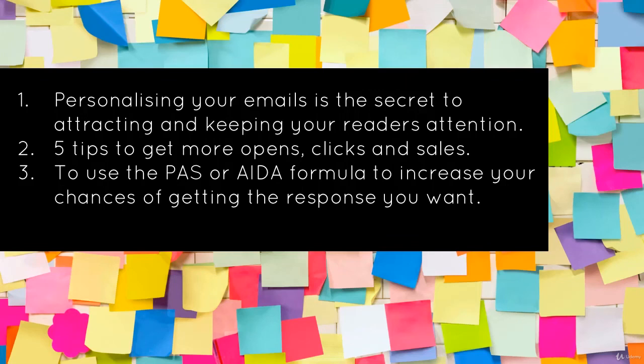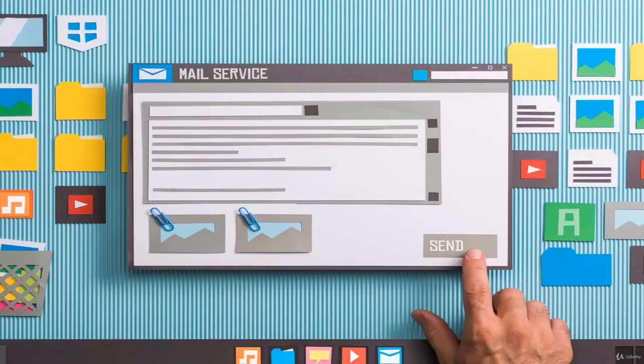Okay, let's recap what you've just learned in this epic lecture on emails. You've learned that personalising your emails is the secret to attracting and keeping your readers' attention. You've learned 5 tips to get more opens, clicks, and ultimately sales. And you've learned to use the PAS or AIDA formula to increase your chances of getting the response you want. Why not start using what you've learned in your next email? The more you practice, the easier and the more intuitive it will become.